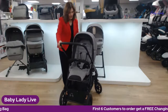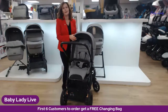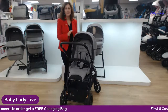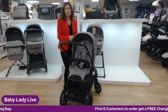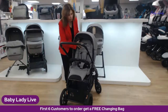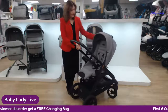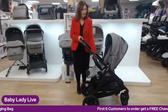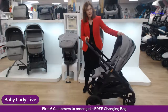Now, this seat unit has a 7-position adjustable backrest. When we recorded a video previously, I was so surprised because I don't think we have anything else on our shop floor at all that has a 7-position backrest. So you can see that it will sit really upright, and lots of people do ask me when they have outdoor lifestyle, they say, actually I really want a seat unit that sits upright because my child wants to sit upright. So this really does. Can you see how upright that sits?